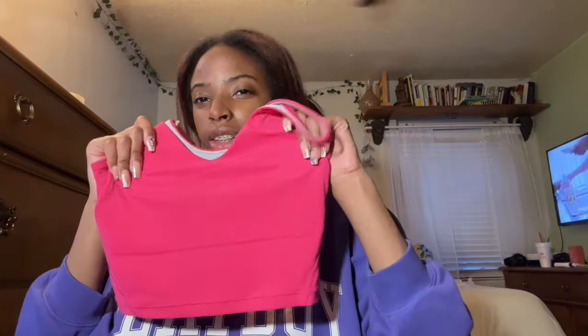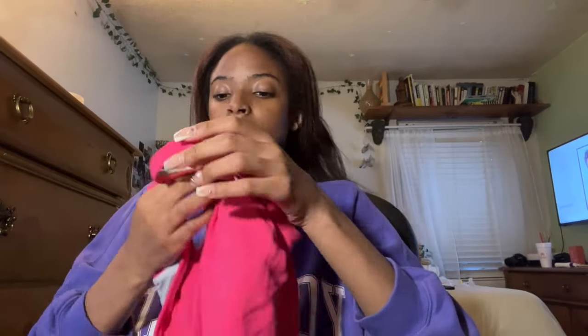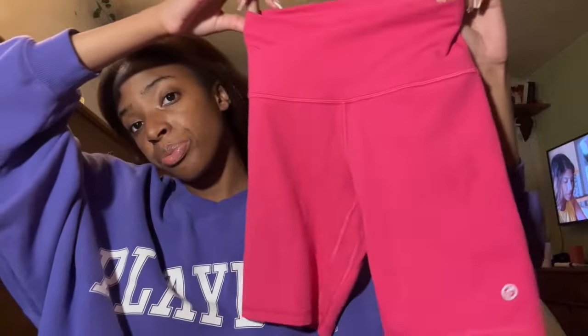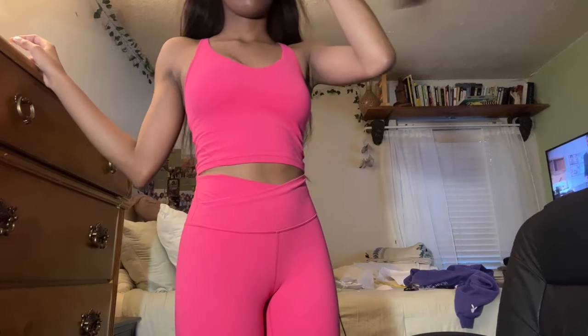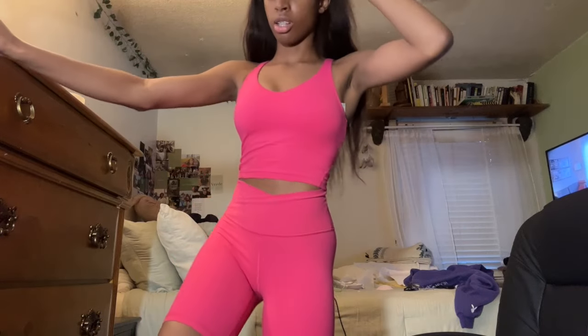Anything for the fit. Y'all, I love this set. This set looks so pretty and nice. It feels so good. I already have this top. This top is actually the top I was wearing at the beginning of the video in black. This is the exact same top, but in pink. And instead of a black lining, it has a gray lining. And I'm guessing this is what's called dry fit material. But the pants are also really cute. I also have these pants in a navy, so I was like, let's get a set. And I'm glad I did because it was really bomb. I'm really gonna go to the gym.